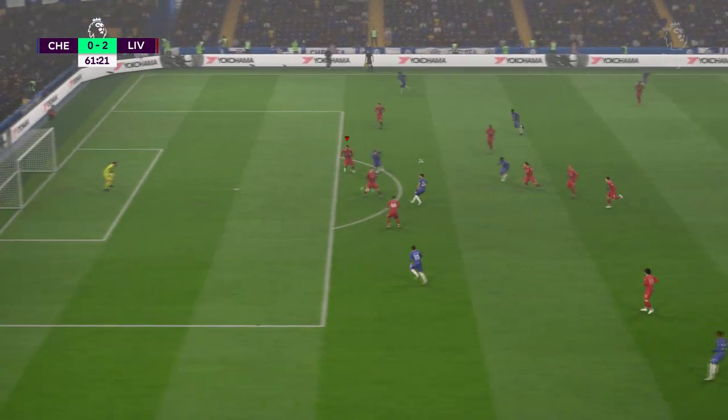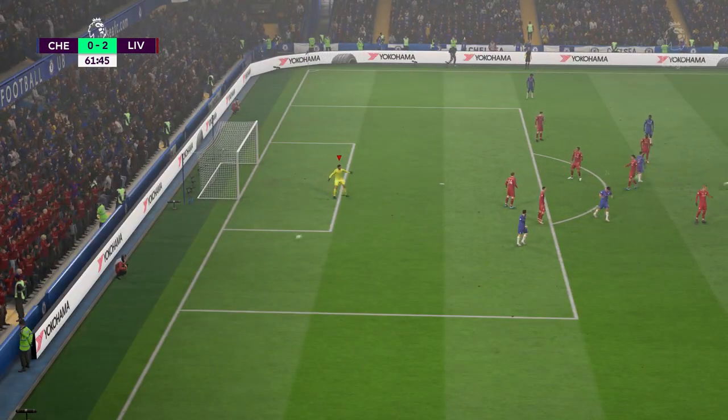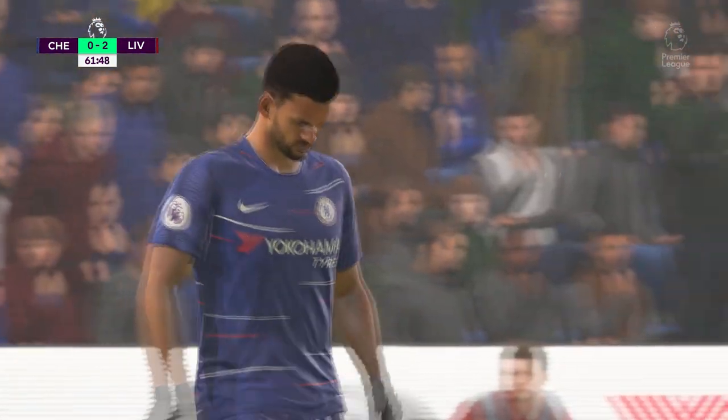Oh, he's beaten his marker. And shoots! And that is quite a wild effort at goal, although he got good contact on the ball.